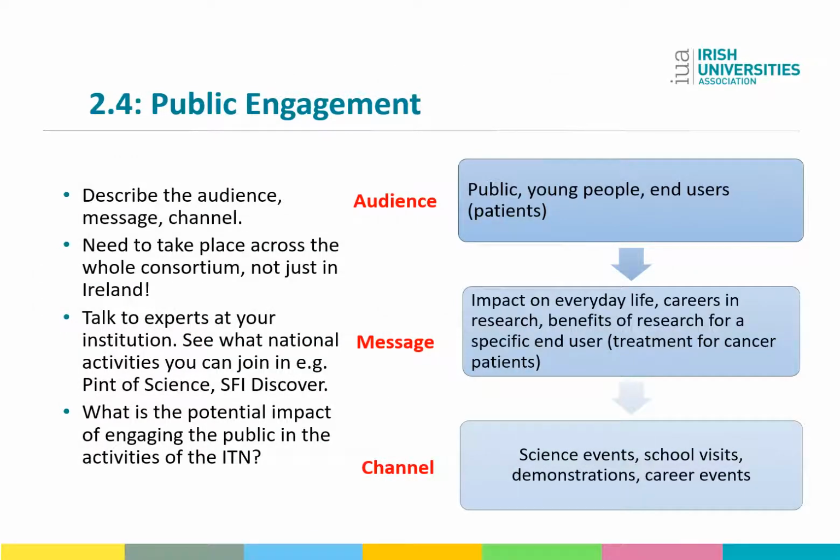For public engagement, a similar approach should be taken in writing this section. Again, outline the audience, message and channel. This needs to take place across the whole consortium and in all countries involved, not just in Ireland. Talk to experts at each institution involved. See what national activities can be joined, for example, Pint of Science, MSCA Researchers' Night, SFI Discover, etc. What is the potential impact of engaging the public in the activities of the ITN?